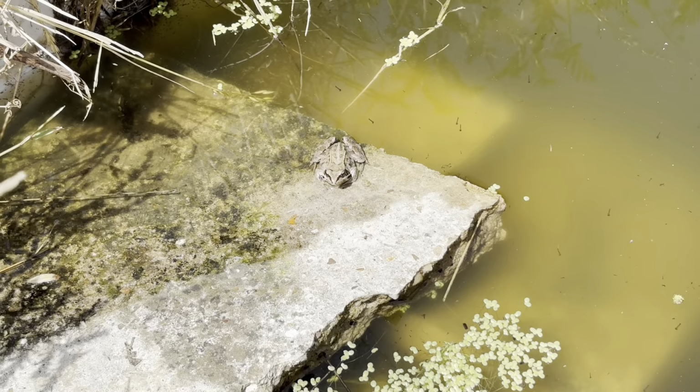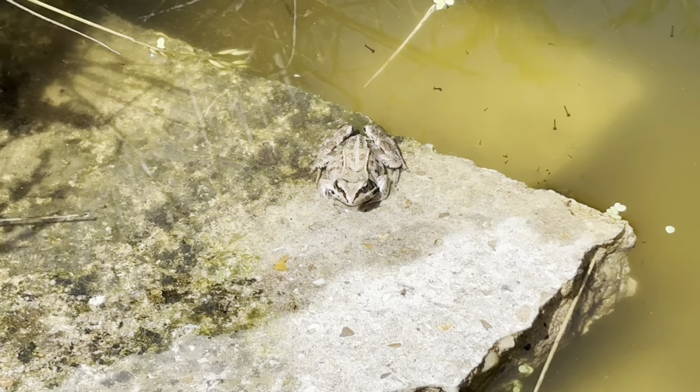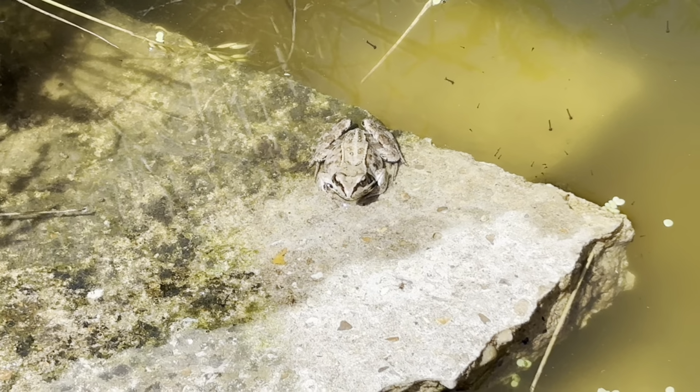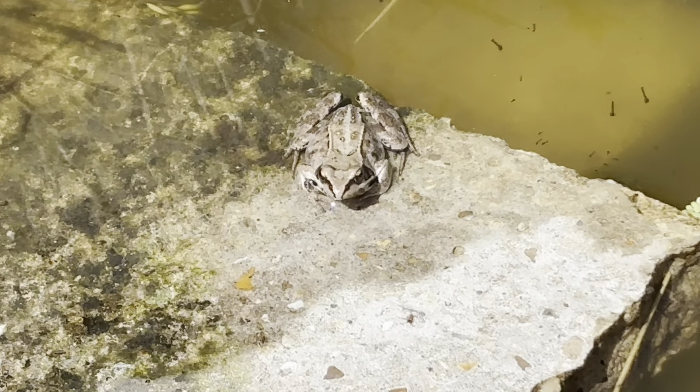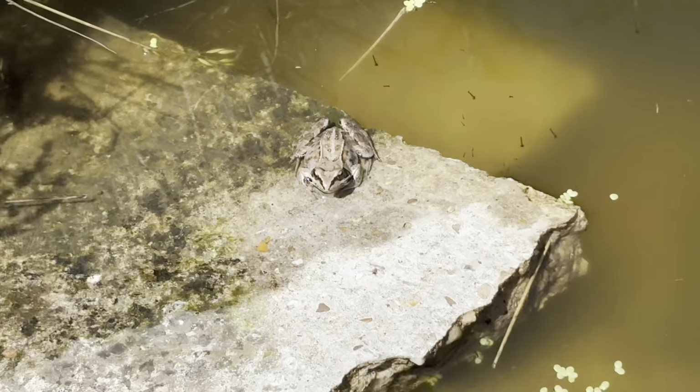Hello, Mr. Frog. Don't go. Are you sunbathing? Hi, Mr. Frog. Look at his little mouth. He's not opening his eyes. He's talking back to us.